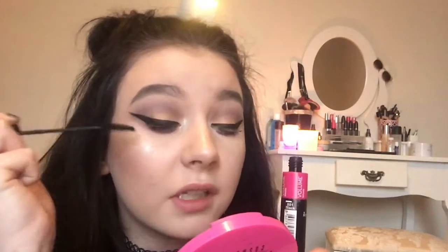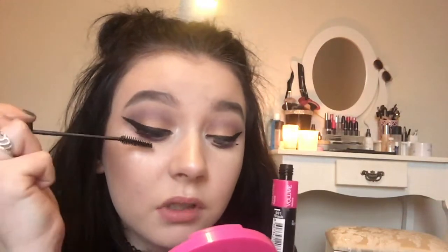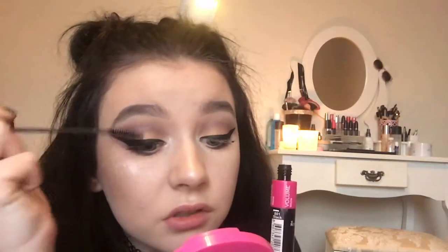But personally for today, I'm just going to use the length one, because then my lashes aren't too coated but they're still nice and fluttery and really black, because I am going to go in with false lashes. So this just ensures that they blend together but there's still no clumps on my lashes.